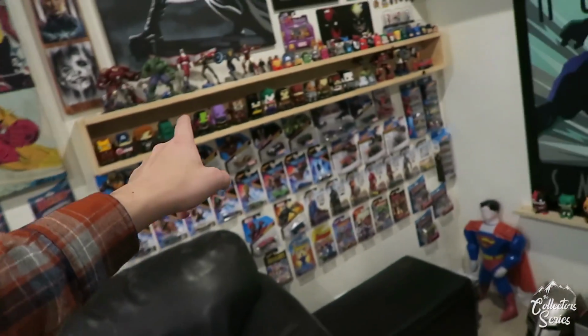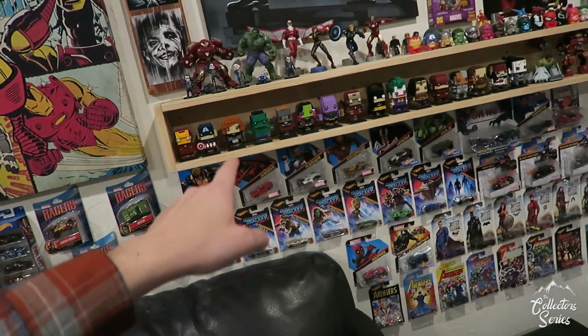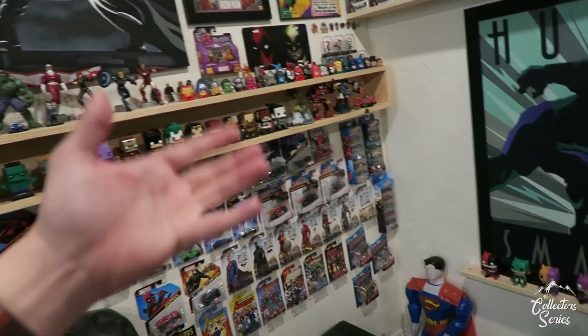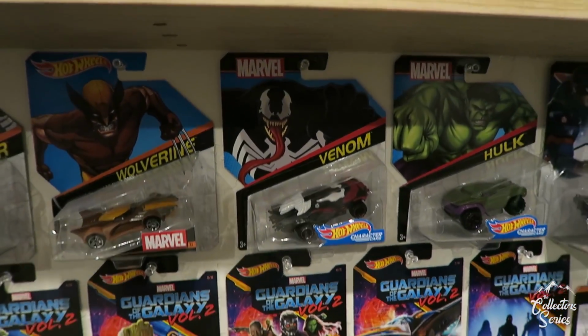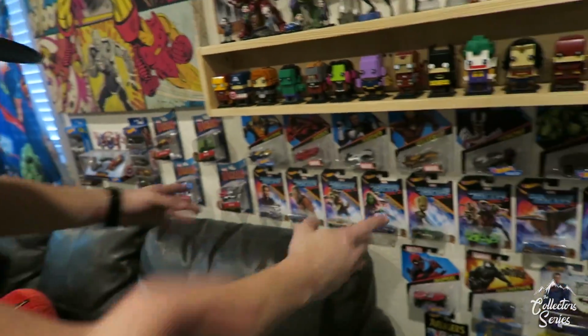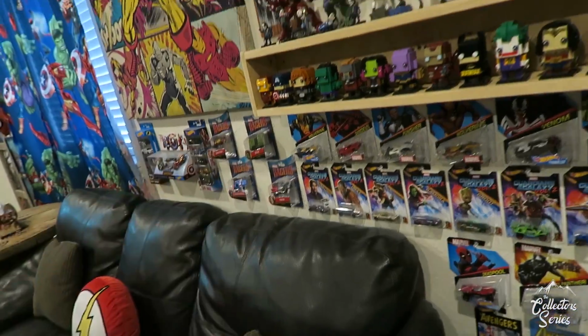You like superhero cars, right? Superhero cars, yeah. I loved Hot Wheels and stuff when I was a little kid. So best of both worlds. Who didn't like Hot Wheels as a kid? I think that Venom one looks pretty cool. The Venom one's cool. The Wolverine ones are cool. They did the 2 different colors of them, like the classic.